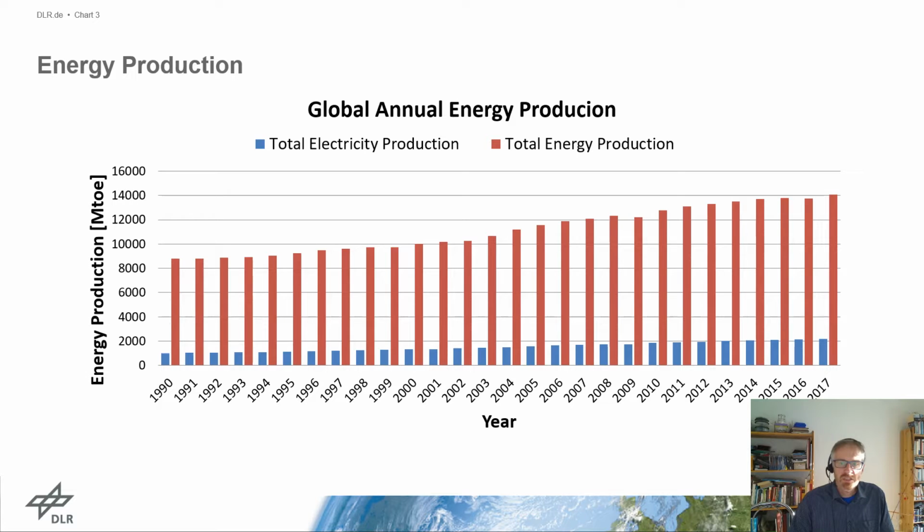Yeah, this just should show you a little bit the comparison of what is needed in terms of electricity production in comparison to the total energy production. In blue, you have the electricity, and this is small, and this has not changed very much over the last 30 years, saying that we have less than 15% of our total energy production in terms of electricity. And what is the rest? Of course, most of the rest is fuels.